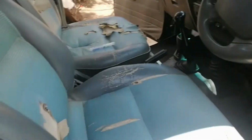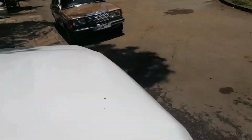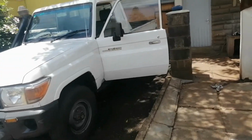Let's look at the driver's side. Ndio, the seats are worn out. So ndio, the kilometers it has gone, it is a 180. It has two tanks. Yeah, it has been on for a minute. So it's going to be a crazy build. I'm going to update you eventually. So there it is for now.